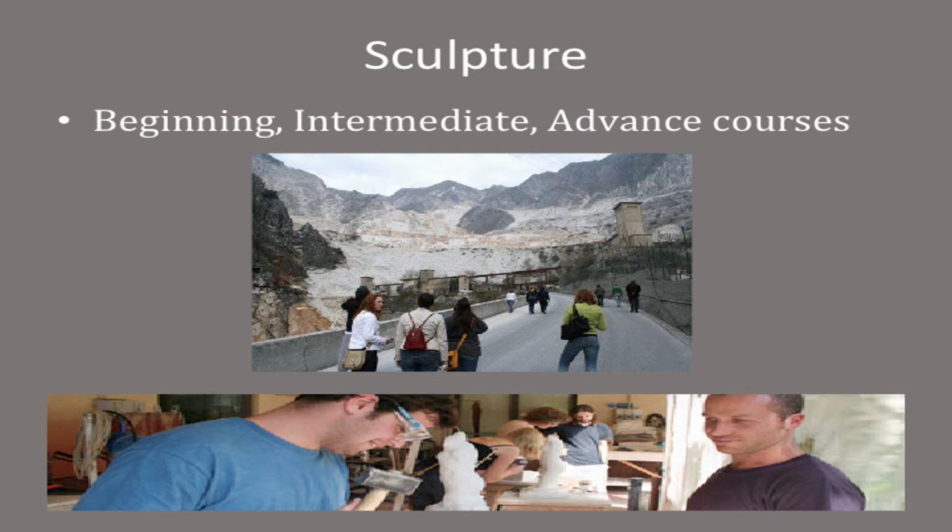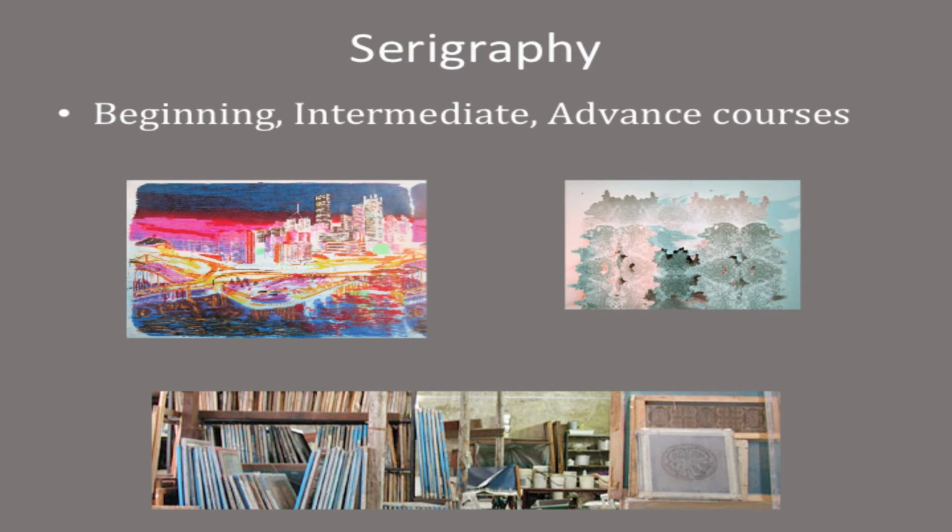Sculpture is marble. Students go to Carrara to get their marble, and obviously marble sculpture is everywhere in Italy, so you have that inspiration. Serigraphy.